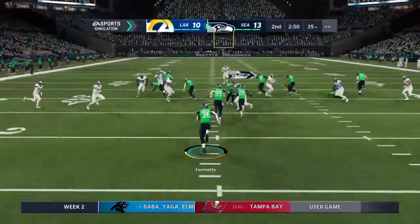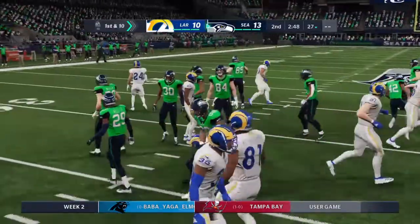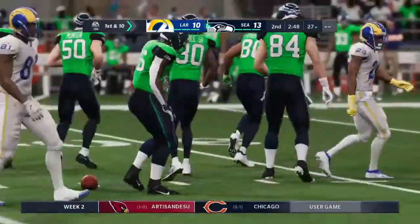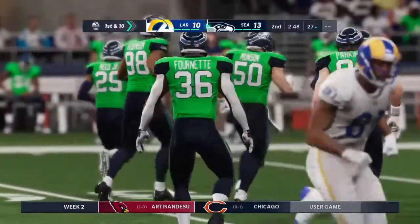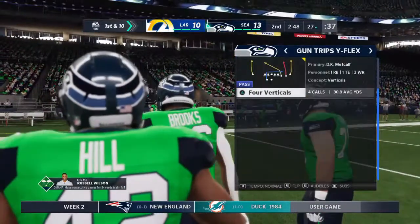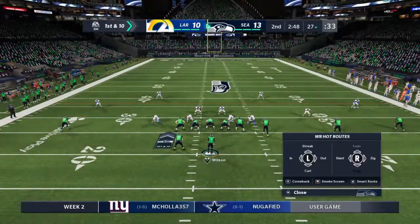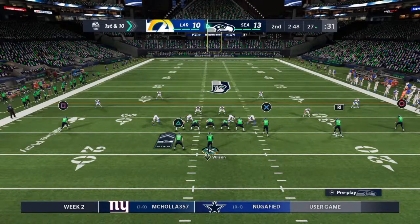This will be fielded inside the 5. And a decent return out to the 27-yard line. Take over 1st and 10 at their own 27-yard line. The Seattle offense now set to come back out on the field. Wilson and the Seahawks take over now 1st and 10 at their own 27.